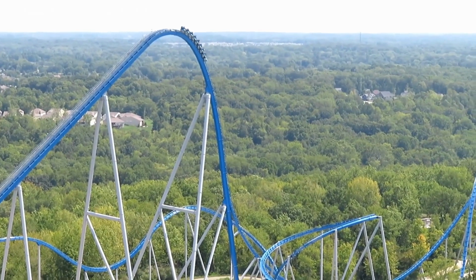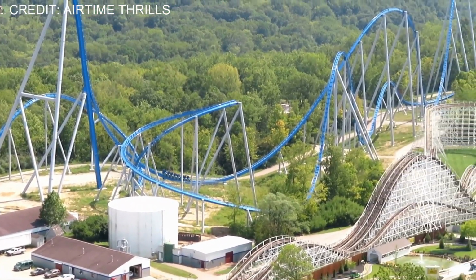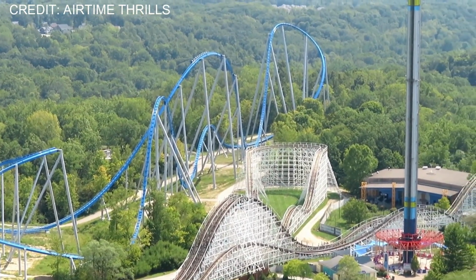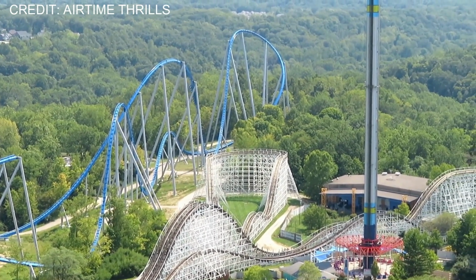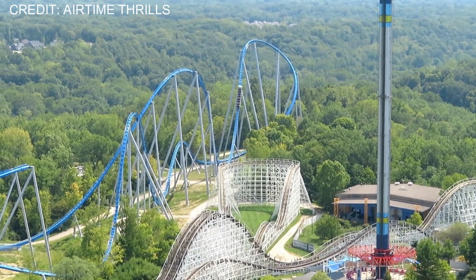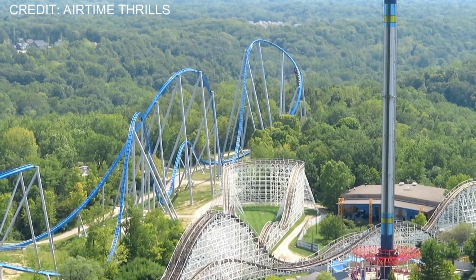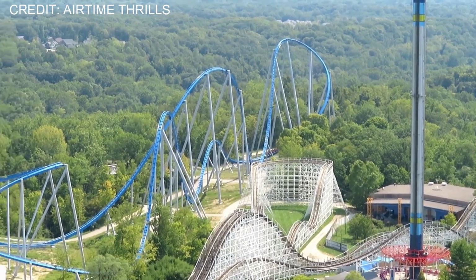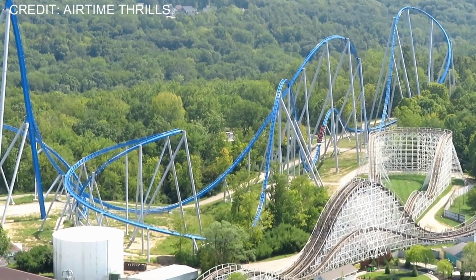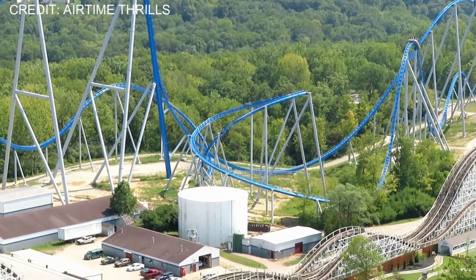At 4th place, we have Orion at Kings Island. This ride is breathtaking. From its beautiful bright blue track to its massive intimidating lift hill, Orion is impressive. Manufactured by B&M and opening in 2020, this is the most recent Giga to open in North America. With a height of 287 feet and a max speed of 91 miles per hour, this ride is considered a Giga because of its 300-foot drop.